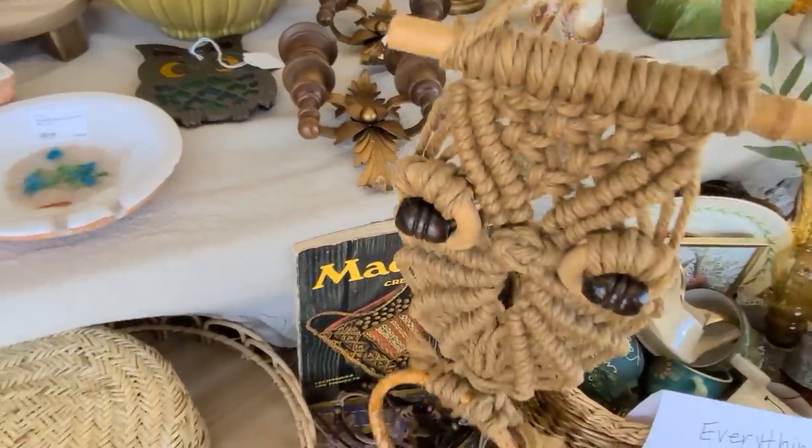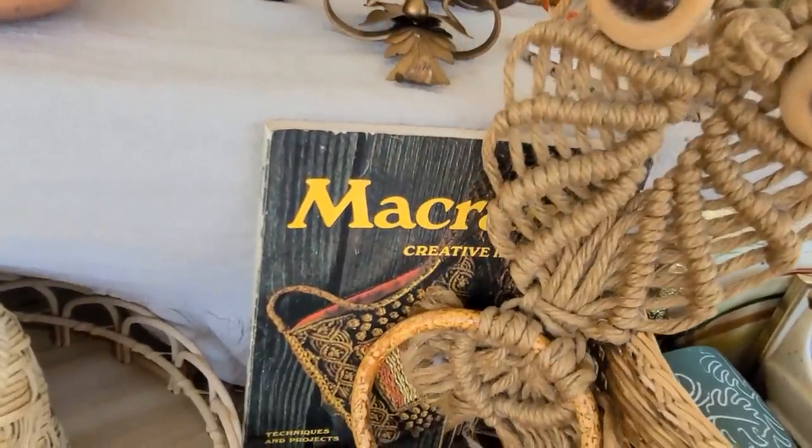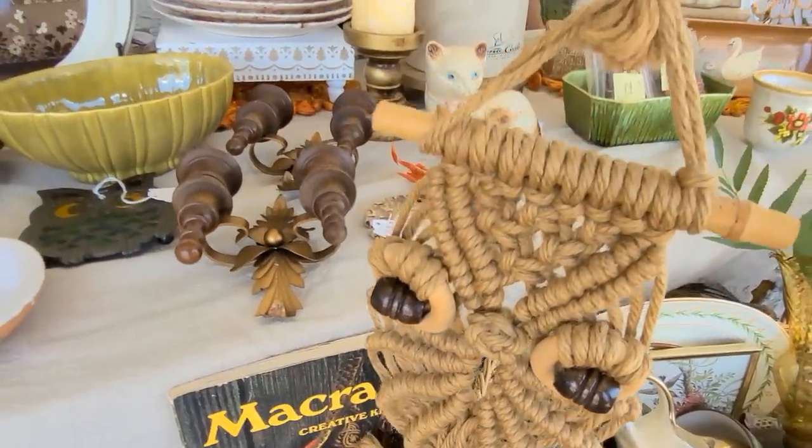I don't know how I missed this last time, but look at this incredible macrame owl. The rope looks like feathers. She's so detailed, and I love her eyes.